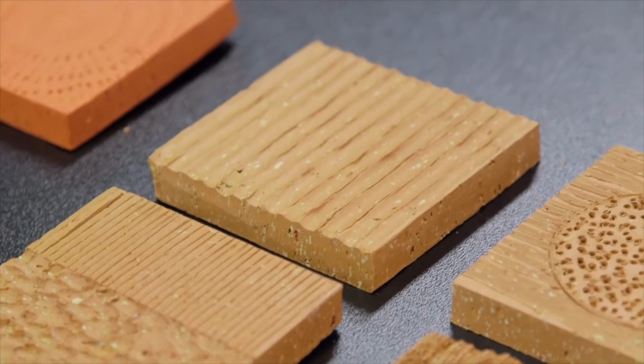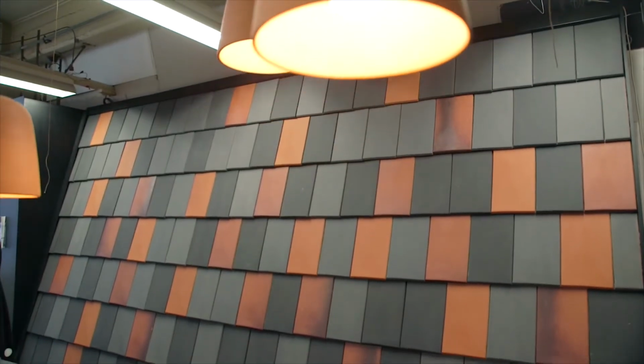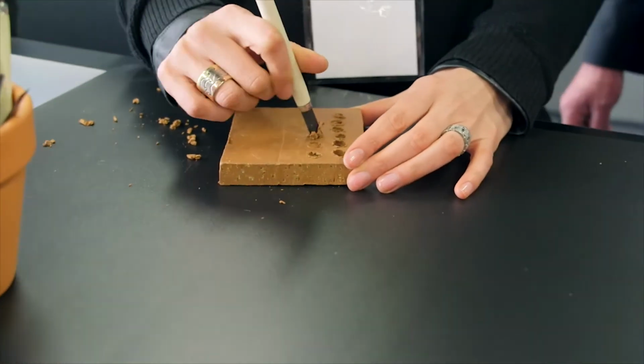The sky's the limit with the architectural space and the designers who really push the boundaries of how our product can be used. What we liked is that people can actually touch and feel the raw clay, to be reminded that this is actually earth and clay and quite a natural, honest material.